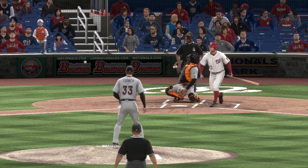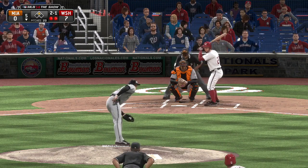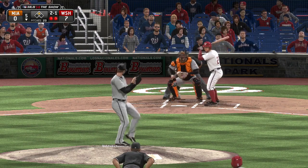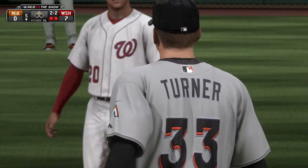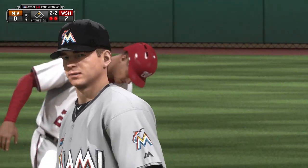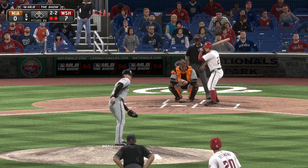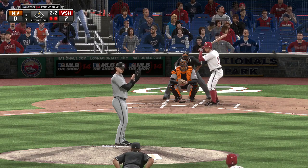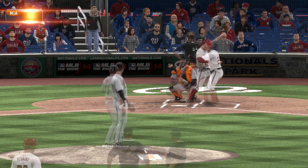And just lucky to make contact on that one as it's chopped foul. Desmond takes his lead at second. The pitch. And that pitch comes over to catch the corner. It's 2-2 now. And this is going to be a foul ball.